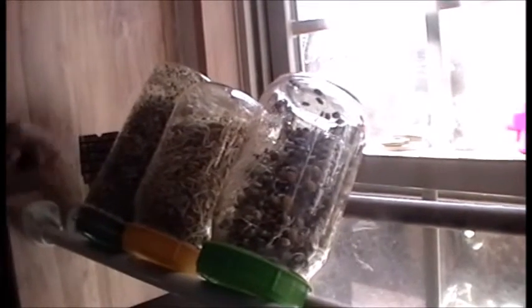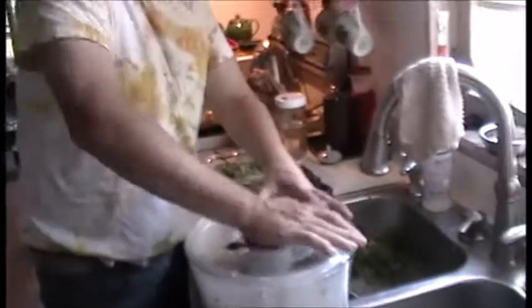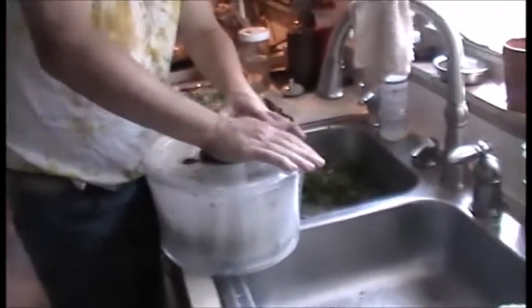These guys, these are broccoli, radish, and alfalfa. It's a 3-bean mix. I'm not sure which one, but I think one goes faster than the others, and I think it's the alfalfa. But these little seeds are the ones that don't have the longevity, I think.